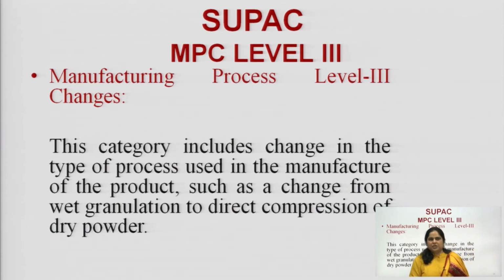Then manufacturing process changes, level 3 changes. This category includes a change in the type of process used in the manufacture of a product, such as a change from wet granulation to direct compression of the dry product. As you already know, changing the granulation process will change the compression characteristics of the product, and if compression characteristics are changed, it will lead to weight variation or changes in drug release from the product. These both are impacted, so ultimately these are included in level 3 changes.